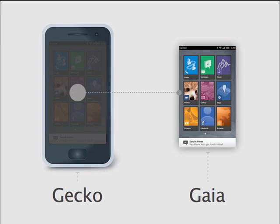B2G Gecko is 2 parts. It's Gecko, which is the browser engine that also is under Firefox and is Firefox itself, and it's Gaia, which is the user interface. So Gaia is the interface on top of it, and Gecko is just the things that you don't see at B2G Gecko.